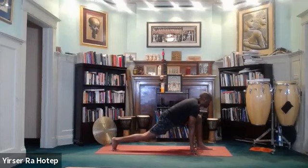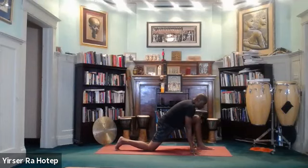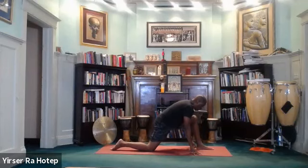Lower your hips, bring your chest up. Keep your neck, shoulders and facial muscles relaxed. Now breathe in, exhale the right knee down. Point your right foot. Place your arms underneath the left thigh.